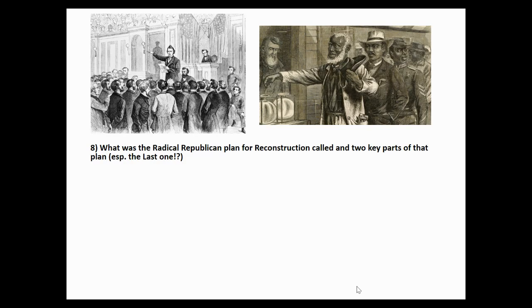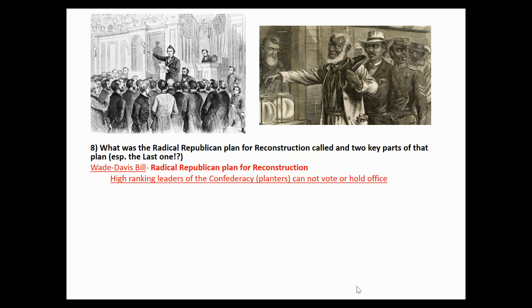Now, their plan for Reconstruction was a lot harsher than Lincoln's plan. It was called the Wade-Davis Bill. Okay, and in this Wade-Davis Bill, they said they did not want high-ranking leaders of the Confederacy to hold public office, which is exactly what President Johnson allowed these ex-Confederates to do. Also, instead of 10% of Southerners saying, I love the country, the radicals had the 50% plan, which is half the voting population to pledge loyalty.